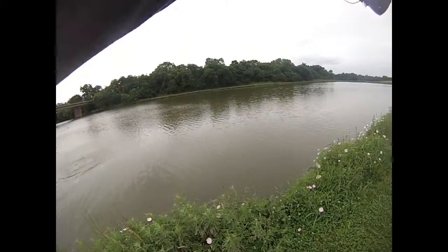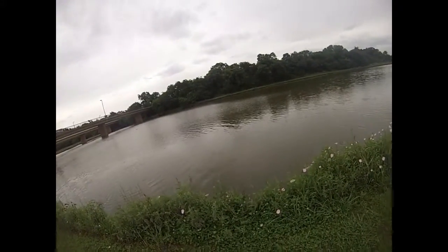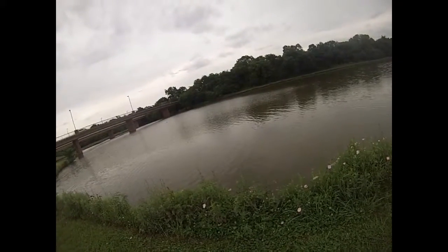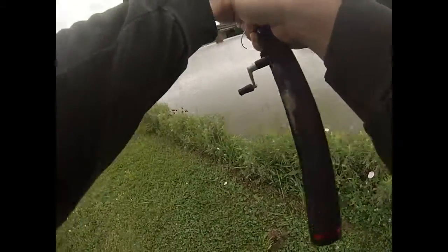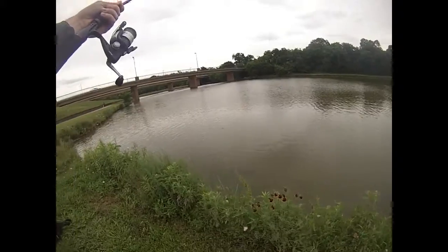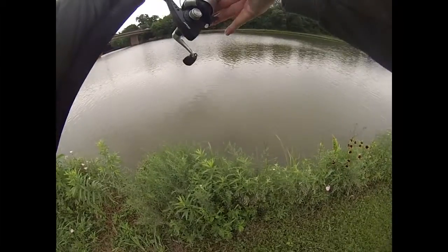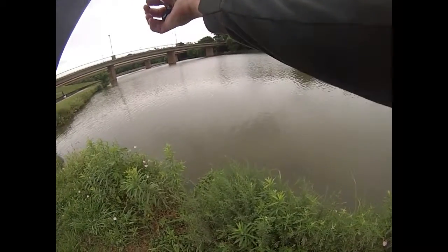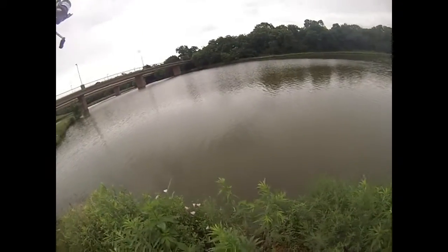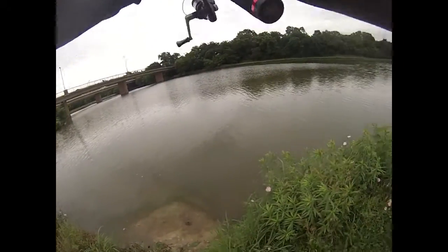Alright, we're hooked up on a carp. He hasn't even run yet, but we're hooked. There he goes. Tighten that down a little bit. I've only got 10-pound braid here. There we go. Oh, I knew I should have brought my net with me today. Got us a carp, man.